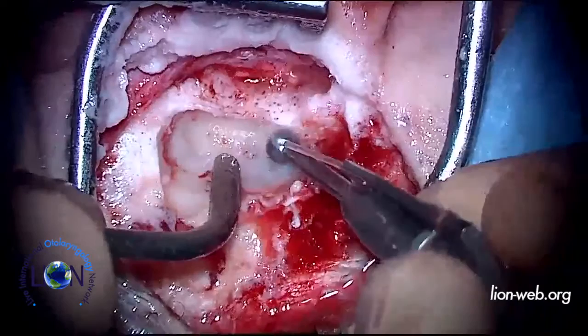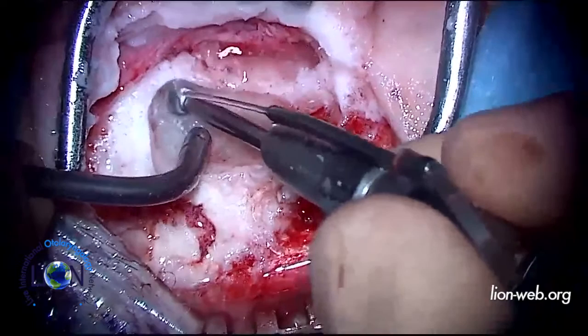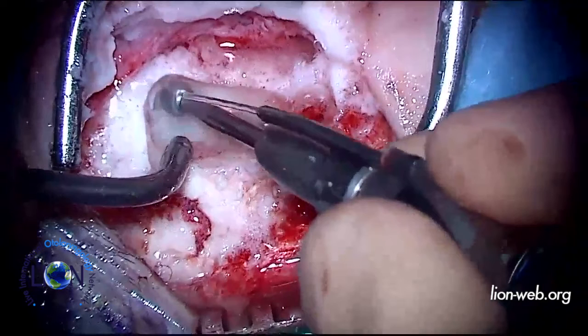Usually for Vibrant Soundbridge, I don't use facial nerve monitoring. But in this case, despite there being no known abnormality of the facial nerve, it is advisable to use it. In this situation you would use a facial nerve monitor. Yes.